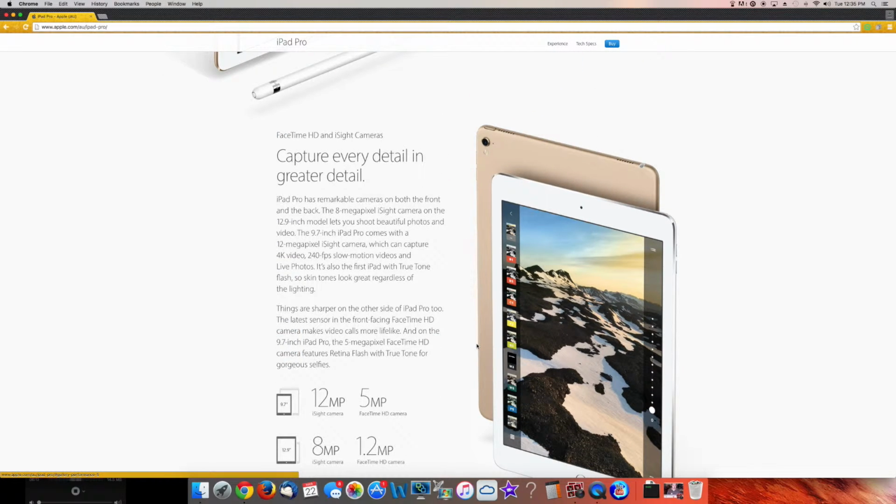FaceTime HD and iSight cameras capture every detail in greater detail. The iPad Pro has remarkable cameras on both the front and the back. The 8-megapixel iSight camera on the 12.9-inch model lets you shoot beautiful photos and videos. The 9.7-inch iPad Pro comes with the 12-megapixel iSight camera, which can capture 4K video, 240 frames slow motion video, and live photos. It's also the first iPad with True Tone flash, so skin tones look great regardless of the lighting.